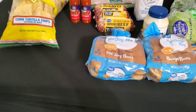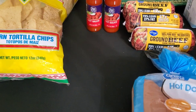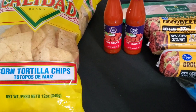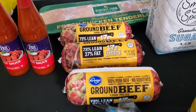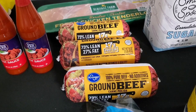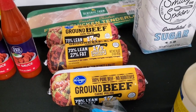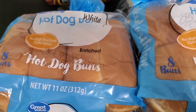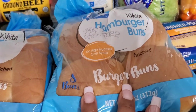And so here we are. As you can see, these are my 2 bottles of hot sauce. These are my 2 bags of tortilla chips, great with my dip this week. As well as you can see here, this ground beef, I had a coupon at Kroger's, buy 2, get 1 free. I elected to get the smaller ones so that they could stretch for more meals. I also picked up a package of chicken tenderloins for my husband, who loves them.